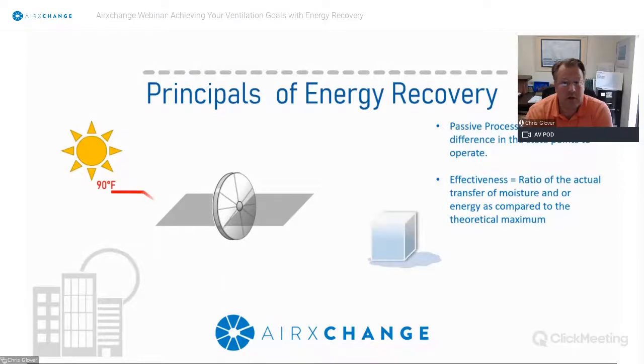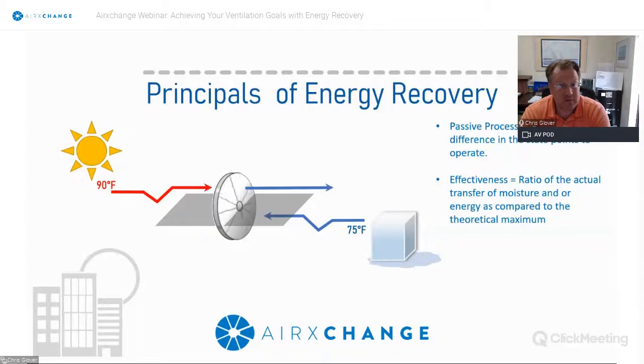So once again, I mentioned this earlier, energy recovery is a passive process and relies solely on the difference between the state points in order to perform work, which is kind of neat in my opinion. So the amount of work an energy recovery component will provide is normally referred to as effectiveness. The general term for effectiveness is the ratio of the actual work provided over a theoretical maximum. Although the term effectiveness, as it's used in the commercial market, is used kind of loosely. But for purposes of this conversation, I'm not going to dive too deep into that.